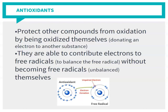So the idea is that vitamin E, which is an antioxidant, is able to contribute an electron to a free radical without becoming unbalanced itself. So free radicals are bad cells within our body. They're unbalanced cells that can then further cause problems within our body and diseases and whatnot. So the idea in eating antioxidants, foods high in antioxidants, is that they are able to make these free radicals balanced without becoming unbalanced themselves.